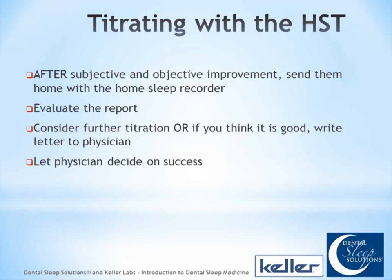And we include that in our letter to the physicians and say, we've done everything we feel is proper for this patient. We feel they've had a good result. Here's the statistics of where they were subjectively and objectively, and we're referring them back to you for whatever further treatment you deem is necessary. We believe our job is to open up the airway as best as possible and then refer them back to the primary care or whatever physician is in charge of them. They determine any further treatment, and they also can determine whether they feel it's successful.